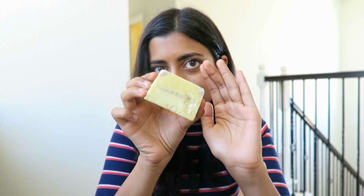Okay, so the next thing that I'm gonna show you was a total game changer for me. It totally changed my entire shower routine dramatically. And that product is Buffy Body Butter.